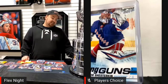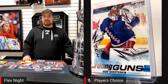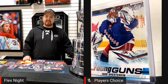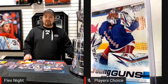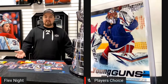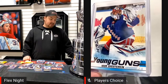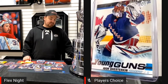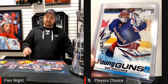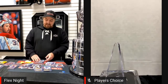Igor Shesterkin. He was in the update, so Upper Deck also does an update. They're in the SP Authentic, so there are usually 10 or 15 Young Guns that appear at the end of the set. So if you're looking at Beckett and wondering why you only have the first series and second series and you're missing cards, that's why. There's an update set that they put out in SP Authentic every year. But he's really solid, the goalie of the future probably for the Rangers is what I'm trying to say. Lundqvist is gone out of there now. He's going to be the guy.